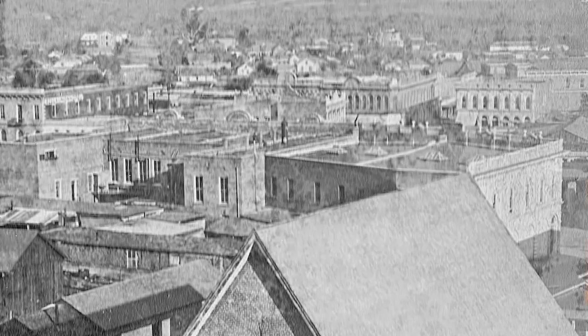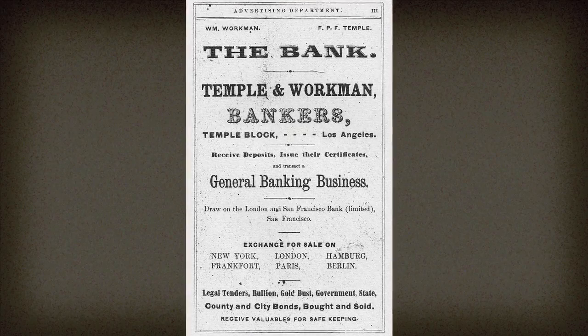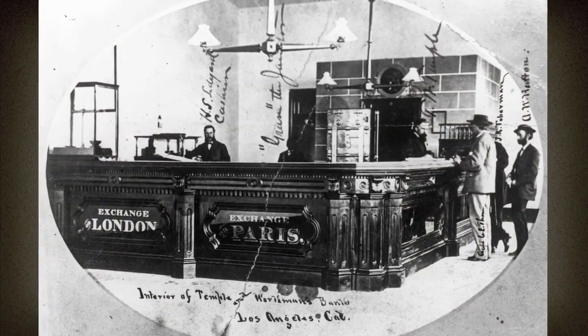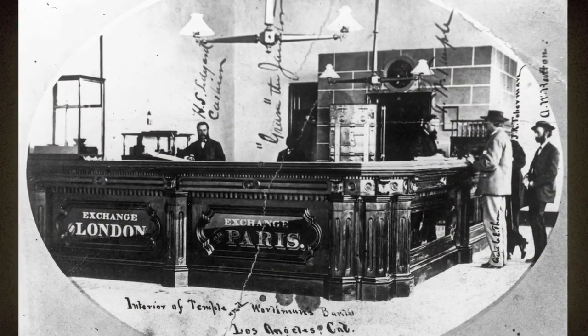As Los Angeles began to grow from a small town to a bustling city, William Workman and his son-in-law, F.P.F. Temple, ventured deeper into the business world. One of their most ambitious endeavors was opening a bank. But in 1875, an economic panic erupted.